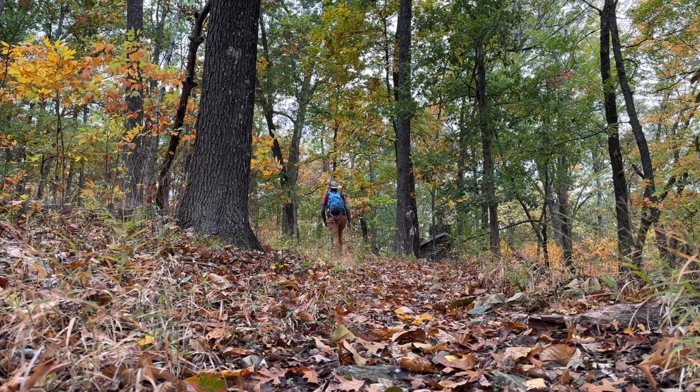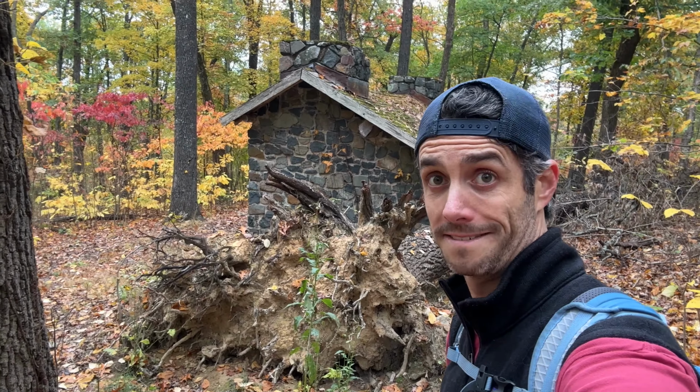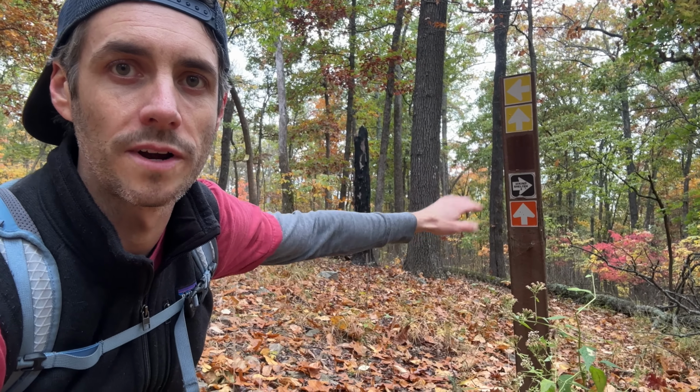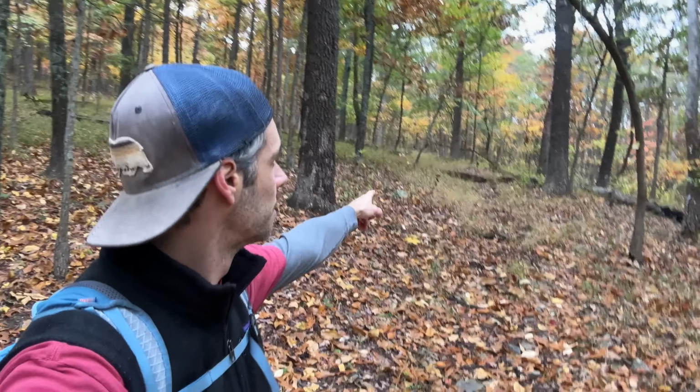Third shelter. Got a big tree down in front of it. Just missed it. Okay, so at the third shelter, we have got some options. Orange will keep you on the Mudlick hiking only trail, and it kind of continues around the park. But we're gonna go on yellow, which is like the Mudlick equestrian trail, but that leads us straight up to the top of Mudlick Mountain. So we're gonna go left, which is this way, and we're gonna go to the top of the mountain.